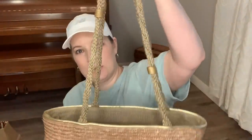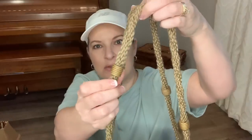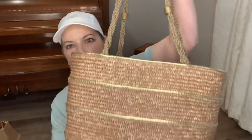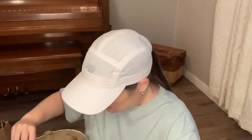Look at the handles. And these move. These are adjustable. It has these cute little knobs right here. They're nautical looking rope. And look at this little straw purse. It is adorable. And I love it even more because, y'all, it zips. Look at that. Now it needs cleaned. It's been used. You can definitely tell that.